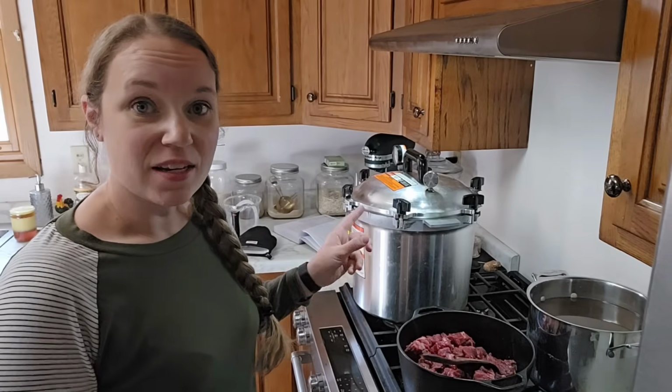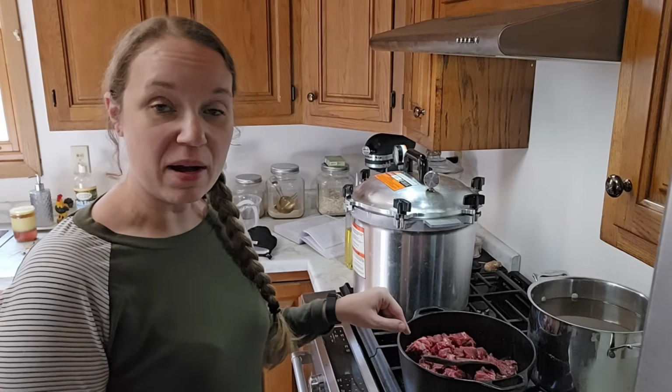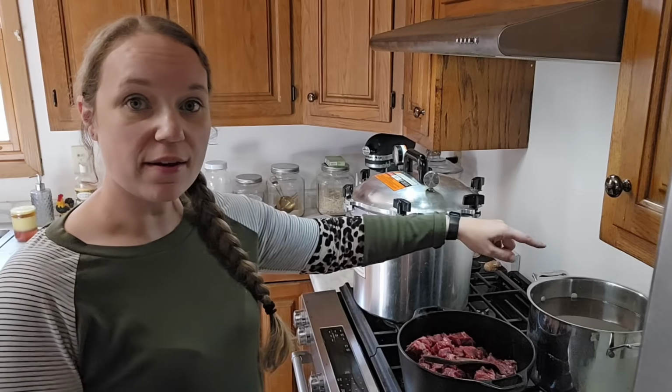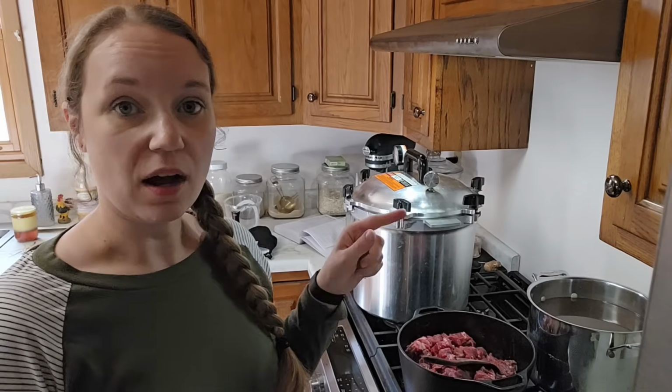My broth just got done, so we're gonna let this come down to 0 pressure. I'm gonna brown about 5 pounds of meat, and I also have some boiling water going on the back here that we're gonna top off our stew.